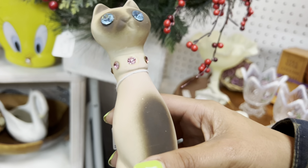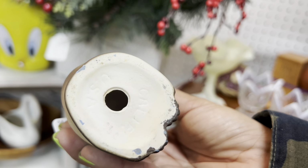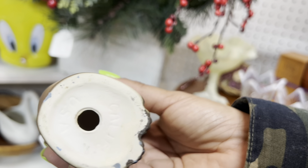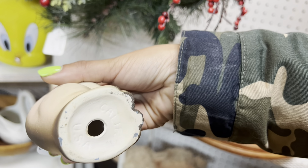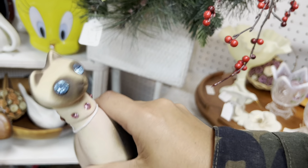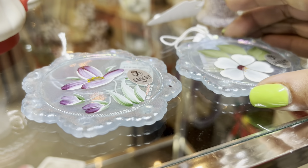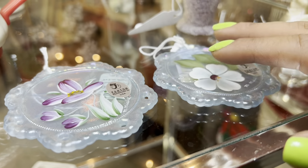It's been a long time since I found one of these, and the last time I did it was the Napco version, not Rose Lane. You can tell the difference because Rose Lane will say made in California or USA. So definitely a harder one to find too. I'm gonna grab it. I also somehow managed to miss these hand-painted Fenton ornaments, but they're $20 each.